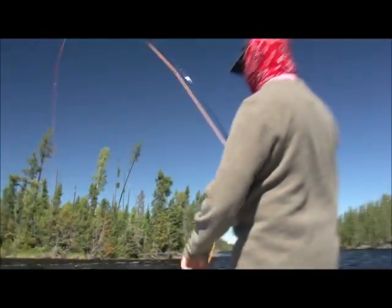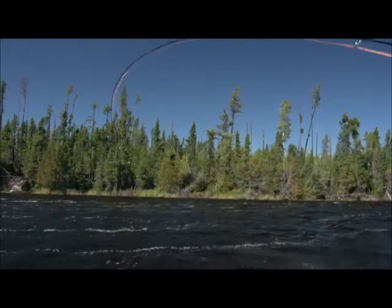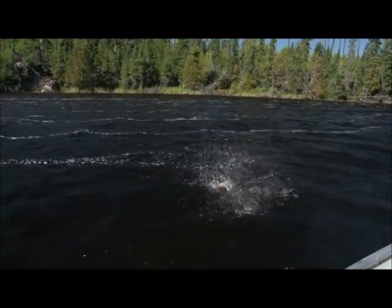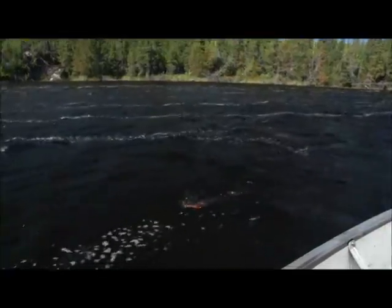Got him. Good boat control, Derrick. Thank you. This is tough winds. You're making some nice casts, too, with this wind.